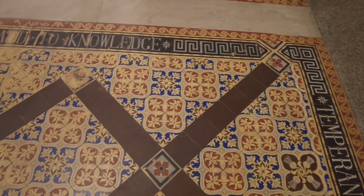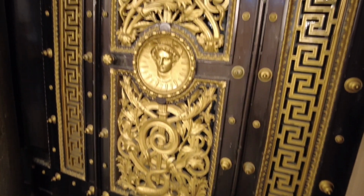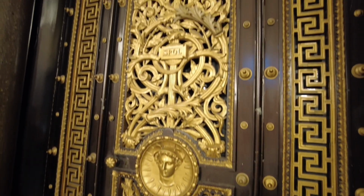Right, okay. So I'm going to make my way up these little steps so I can show you a good view first. With those doors. Right.